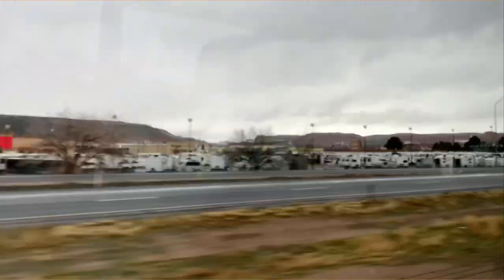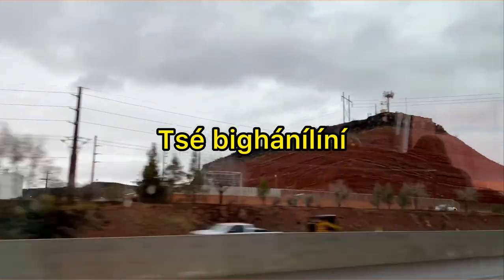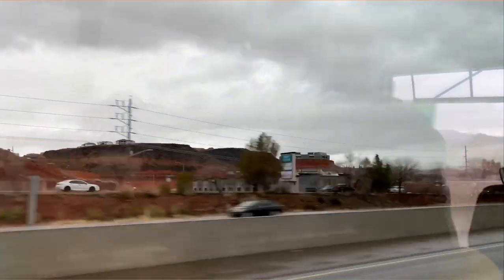The indigenous Navajo people consider Antelope Canyon a sacred site and call it by a name which means the place where water runs through the rocks.